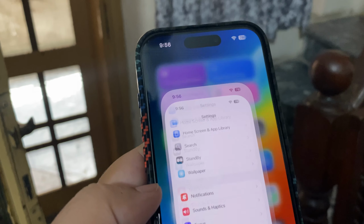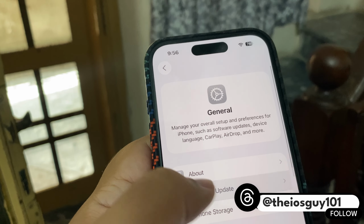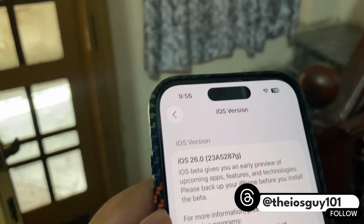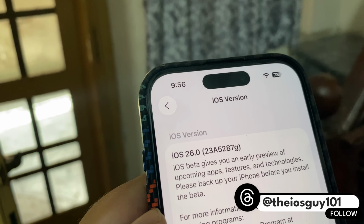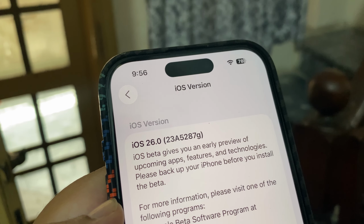Now, firstly, I want to talk about the build number. So, I will go into Settings, General, into the About section over here. The build number is 23A5287g, which means there will be more betas coming soon.